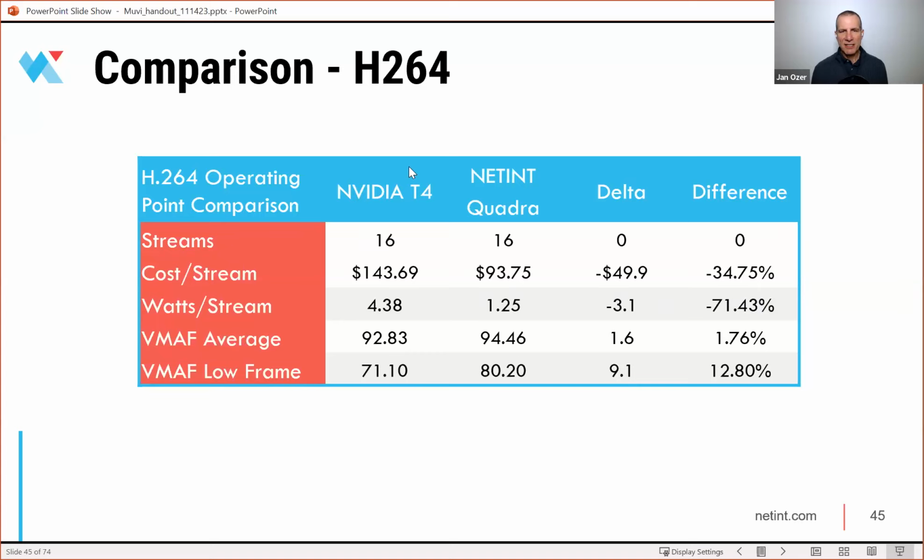And then what we do is we compare the two technologies based upon quality and operating point. So this is the operating point for NVIDIA, this is the operating point for the Quadra, and we see that the Quadra delivers 34% less cost per stream, 71% less power per stream. The VMAF average is about 1.6 points higher, on the range of something that might be visible to a target viewer, but certainly below the 3 I quoted before.